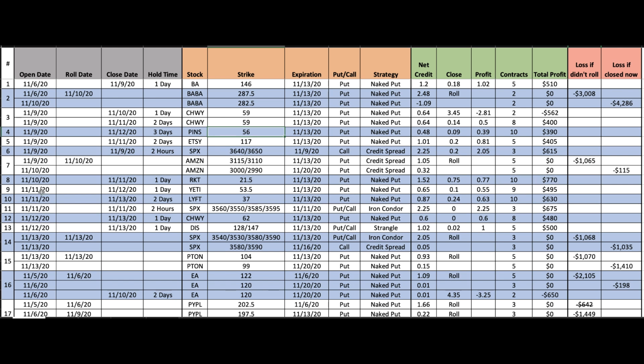Yeti, I opened on 11.11, closed it the next day. I had sold the 53.5 strike. I got a 65-cent credit, closed it for 10 cents, and that gave me an overall profit of $495 on 9 contracts.